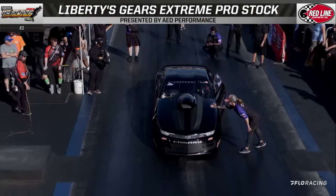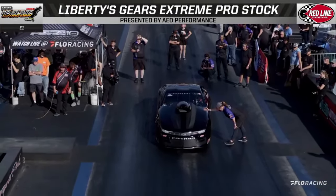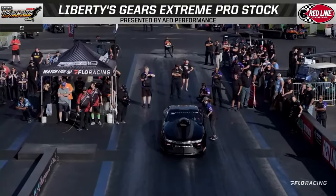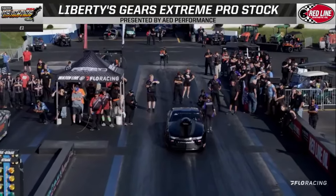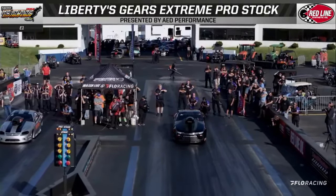Thirteen thousandths of a second separated Matt G and Stephen Boone in qualifying, and that was good enough for three positions. They roll them into the pre-stage beams. Cobalt right side, Camaro left side. Here we go.